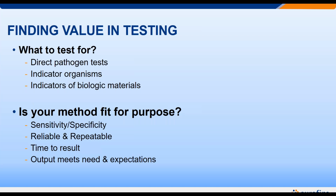What's the output of the test? So what information are you going to get from it? And does it meet your expectations? And sometimes those expectations may actually be your customer's expectations. And most certainly, price is always of importance. And how does that fit into your total plan? Remember, testing is just a tool. So it's one component of everything that you're going to do to actually minimize risk. So it all has to fit within your budget.